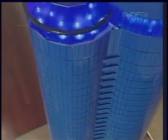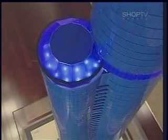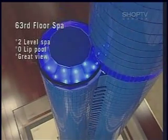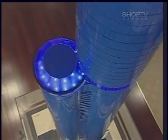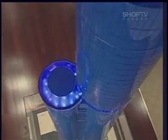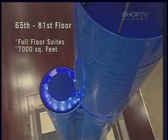On the 63rd floor, we have the spa, a 2-story spa with a zero-lit pool, incredible views out over the world, frankly. You can see right across to Niagara Falls from this level of the building. And from the 65th through to the 81st floor, 7,000 square foot full floor suites, the most amazing penthouses in any condominium building anywhere, frankly, not just Canada, anywhere. So a really spectacular piece of architecture.